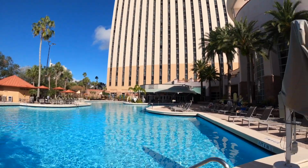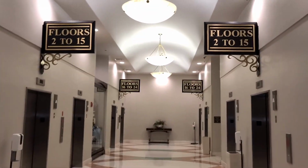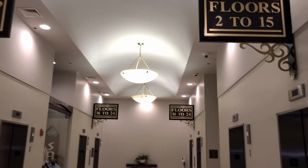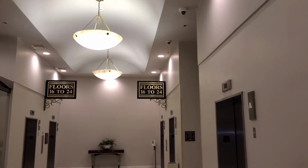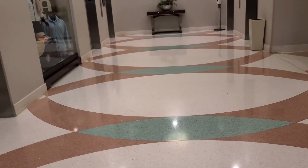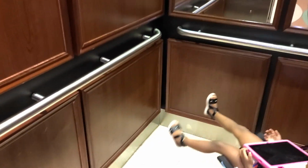So depending on the floor you're staying at, that's the side you're gonna choose for your elevators. Floors 2 to 15 and floors 16 to 24. Are you ready to go up, Amelia? Jeez, so noisy. Go in. Hurry, okay.